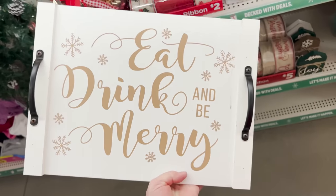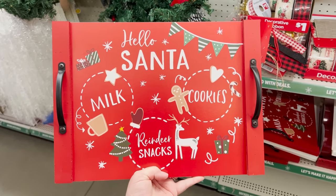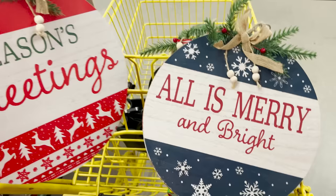Now I'm gonna show you guys all my favorites first. They have these trays. They come in two color combos. These are only $10 a piece. They are so nice for that price point. I thought they would be much more.